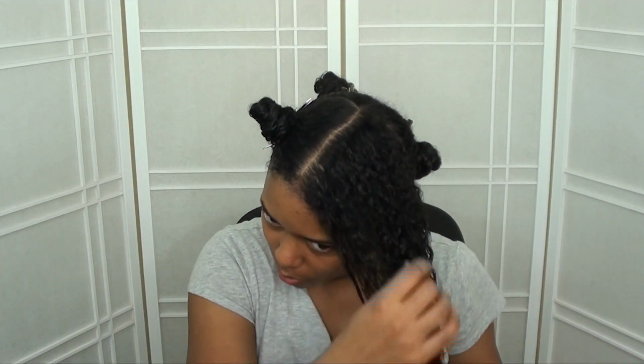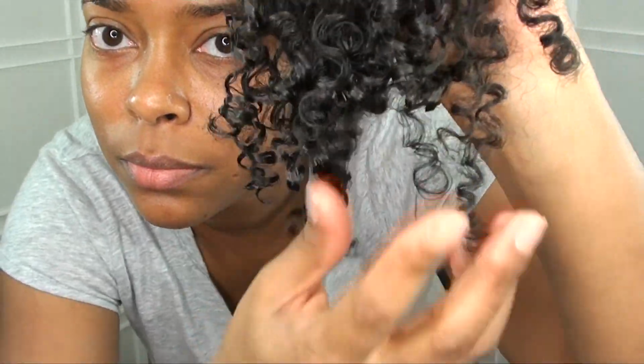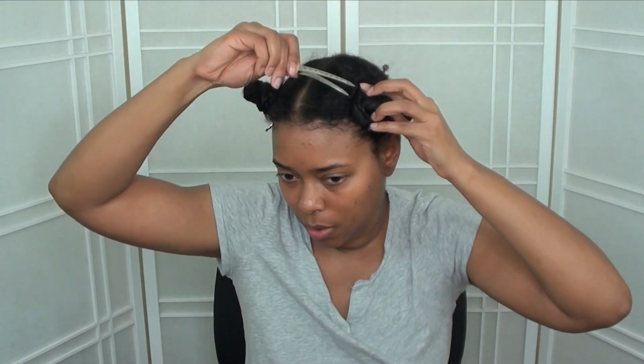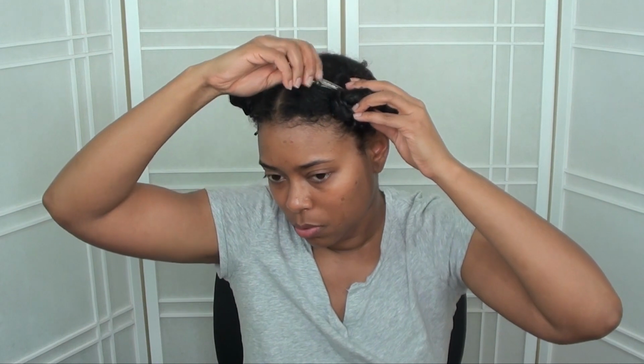I just finished up with this first section, and already my curls are looking so much healthier. No frizzy ends. So now I'm just gonna put this section back up and start on the next section. And then, depending on what I have going on or what I'm doing, I'll sometimes take a break after half of my head, or most of the time I'm just trying to hurry up and get it done.